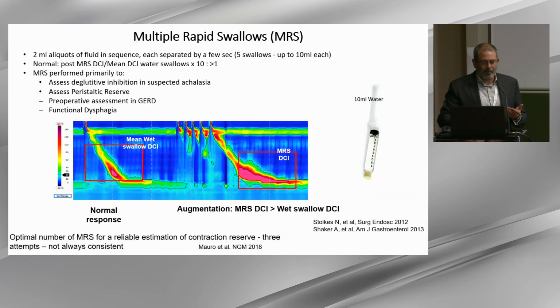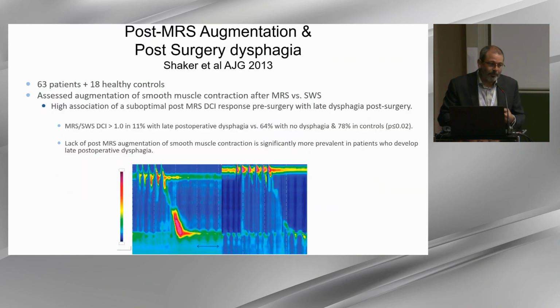There's lots of work that has been done on this, and Prakash Gyawali and his group in St. Louis have done a lot of work on this, and so have others. In particular, MRS, looking at how the swallow is augmented after a series of small volumes of water, and using that as a ratio with the average DCI of small volume water swallows in sequence. A ratio of greater than 1 is considered normal because you're augmenting the peristalsis following an MRS protocol. And he used this to also show that those who have a ratio of less than 1 are more likely, not all, but more likely, to have symptoms of dysphagia postoperatively.